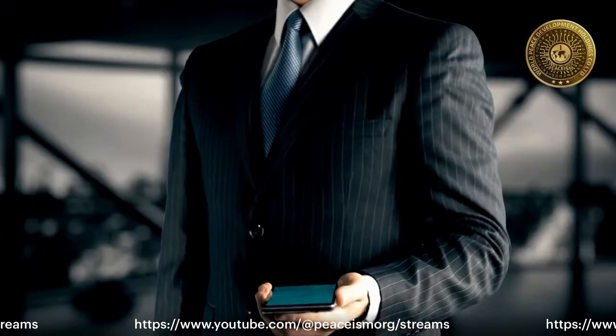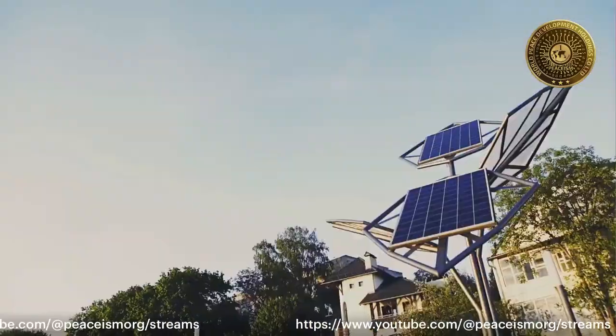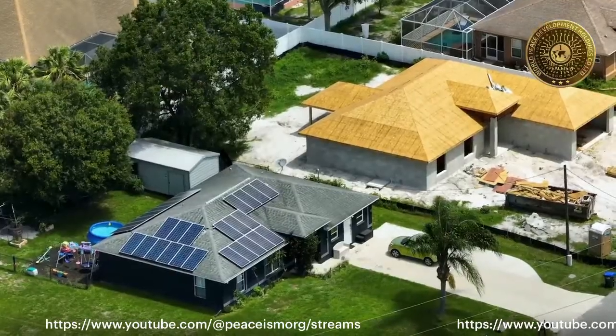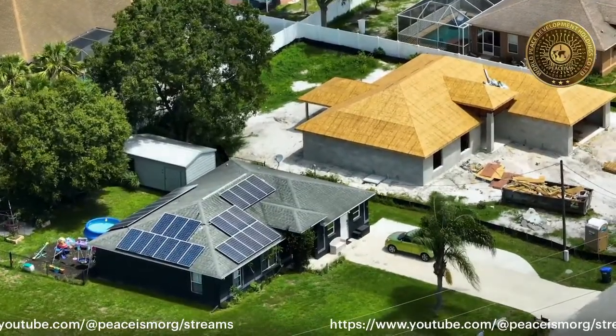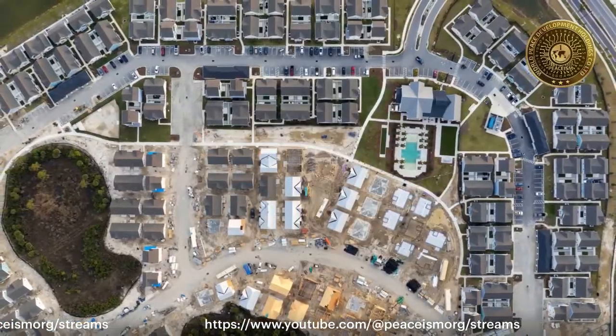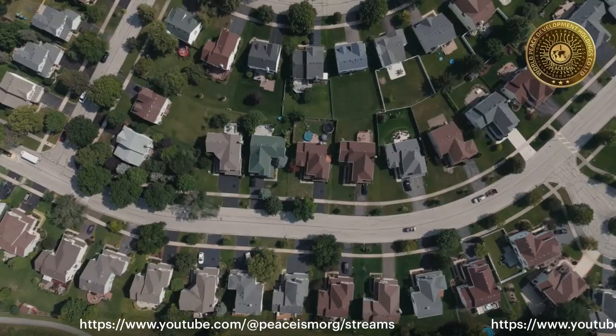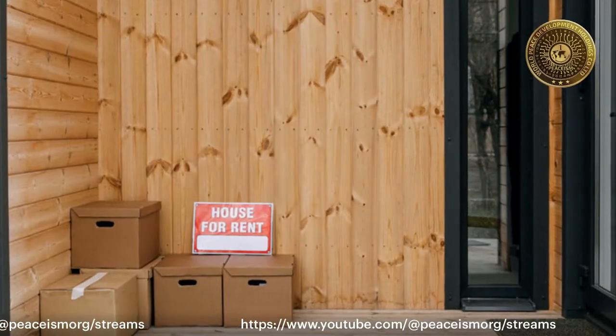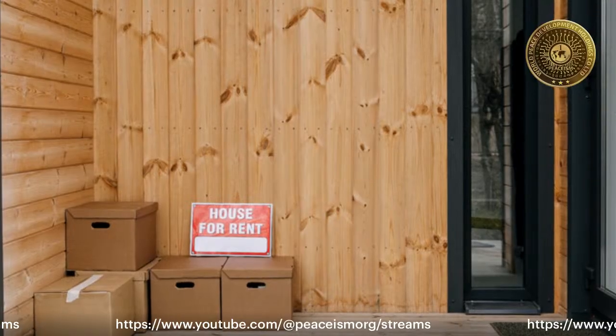We can build it, one neighborhood at a time. You can hear it in children's laughter, see it in small businesses on a newly lit street, and feel it in the quiet pride of a secure home. None of this is an accident. It's the result of thoughtful rules, dedicated people, and the will to work together. The path is clear, and it requires action.